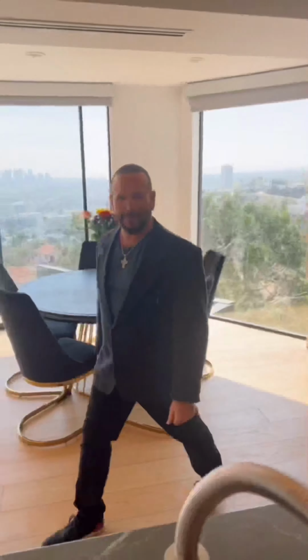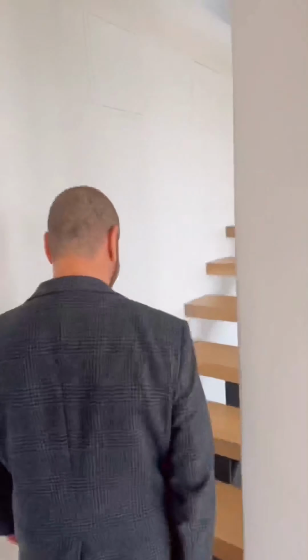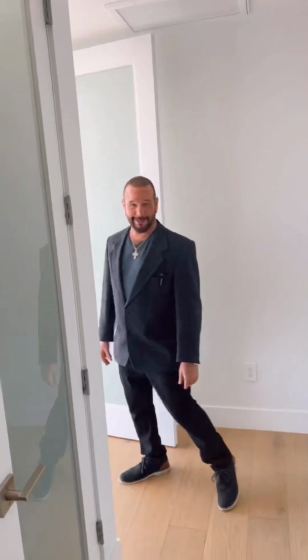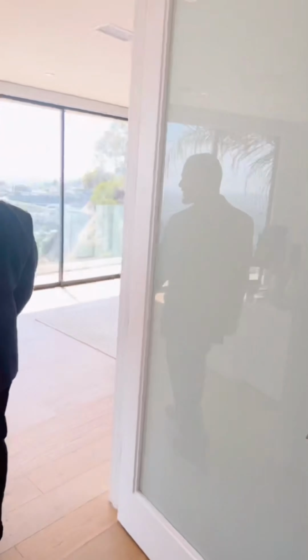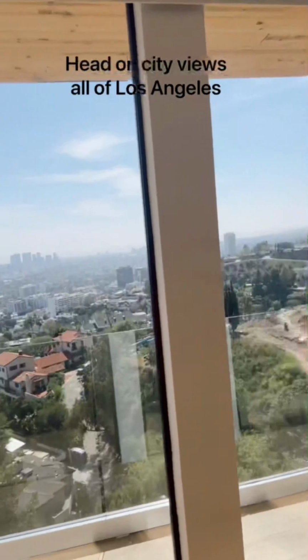Let me take you upstairs and show you this incredible master suite. This master suite is gorgeous. This is what you call a large master suite with head-on views of all of Los Angeles.